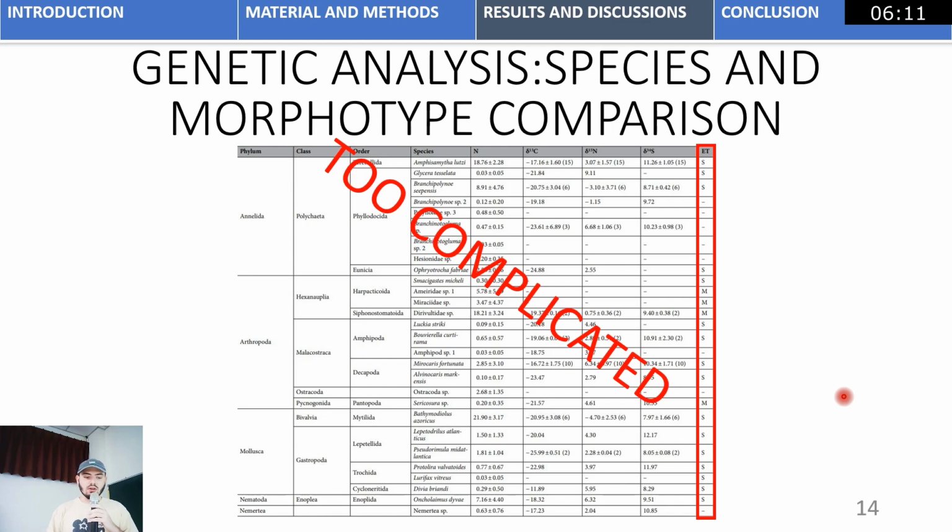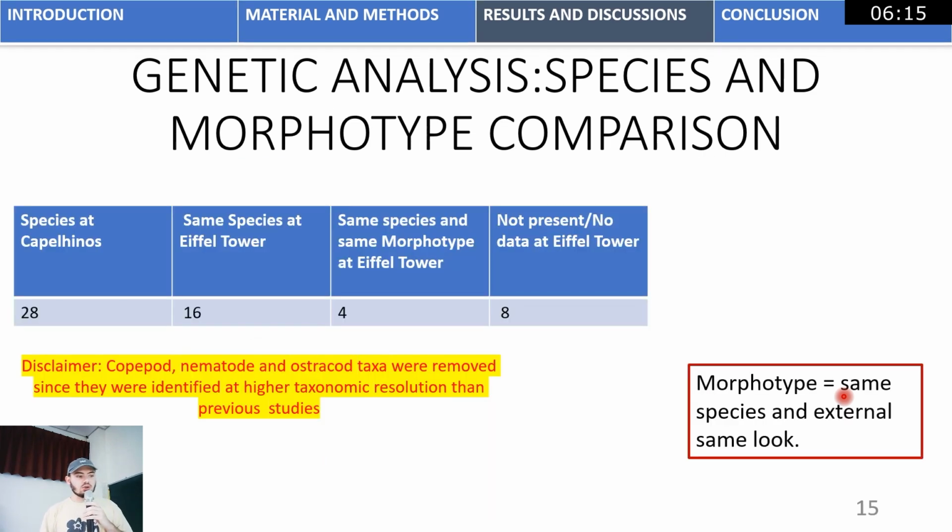We have a big table which is very complicated, so I simplified it. So what can we get from it? First of all, we are not going to use copepod, nematode, and ostracod taxa, since they were identified at higher taxonomic resolution in our study than in previous studies. So you cannot match them very well.